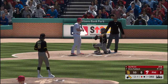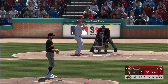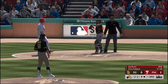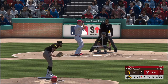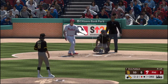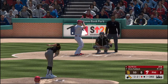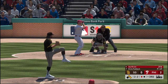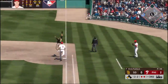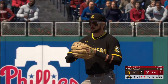And this one misses to Bruce as he moves out in front. It's 2-1. In there, and it's even now, 2-2. First and second now, one man out. And he fouls this one off. On the ground to second base. This could be two. To second for one. Back to first, but it's right by him. So chalk that one up as an E6, and he really can't believe it out there.